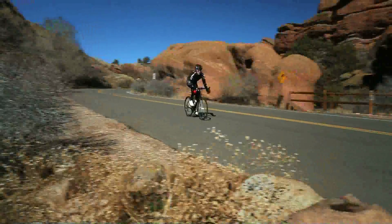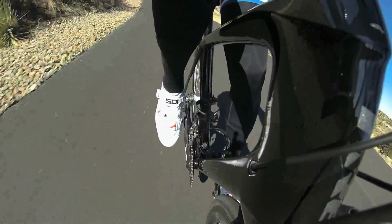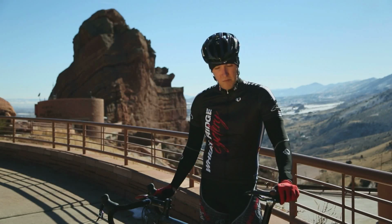Descending is like I'm on rails. There's nothing to compare it to at this point, so I can really just lean into a turn and not have to worry about if I'm going to drift into the other lane. Overall, it's awesome. I'm glad I made the decision to get a Madone.